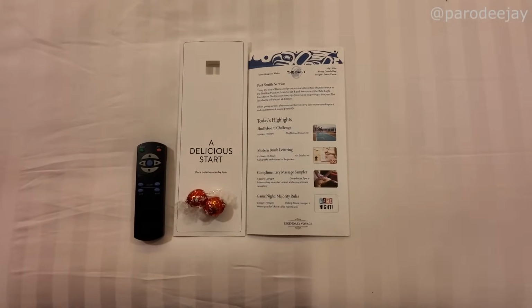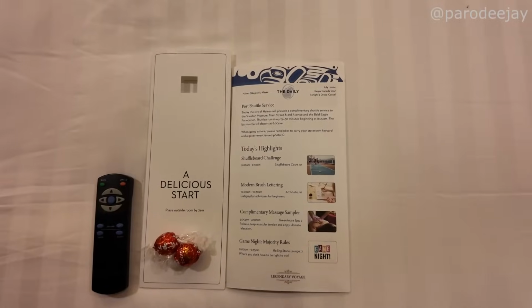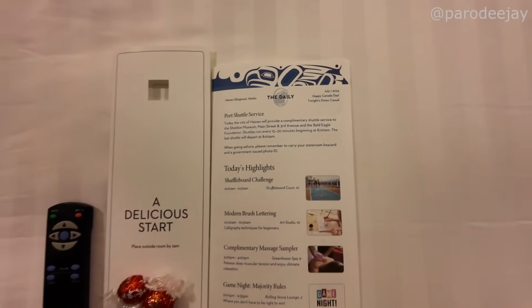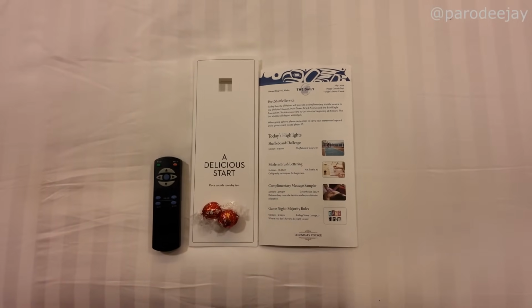We've come back to the cabin to find some chocolates and our information for tomorrow, Haines, including the fact that they are doing a complimentary shuttle service.